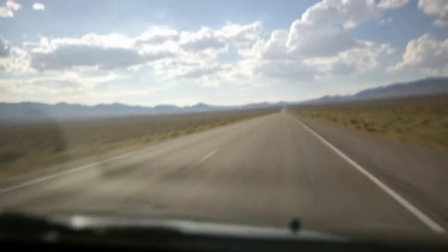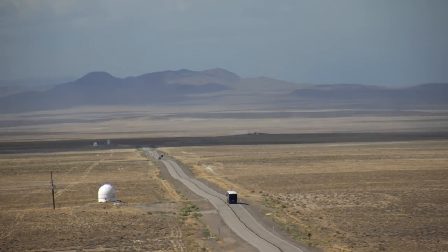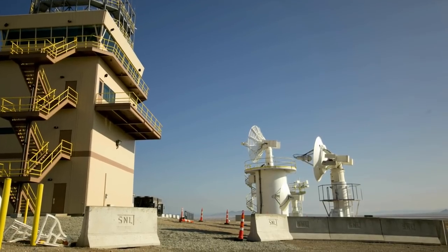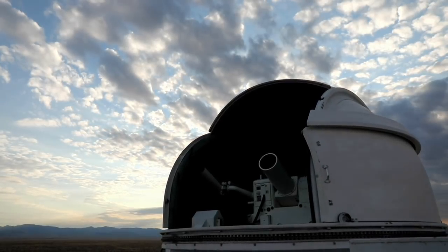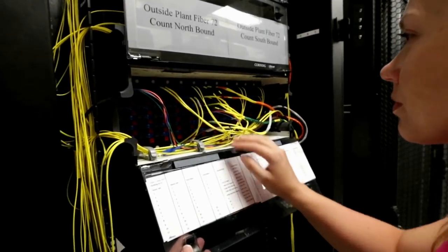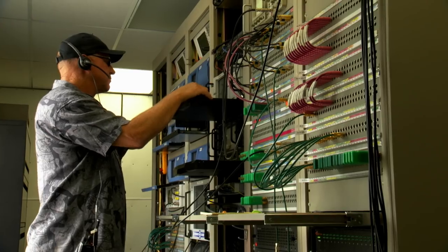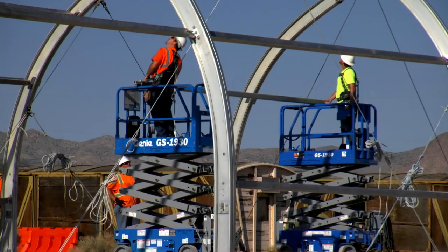Located 250 miles northwest of Las Vegas, the range covers about 280 square miles and includes radar systems, telemetry receive antennas, and 4 variants of optical tracking systems, all on 59 miles of new dedicated fiber optic cable to provide communication to and from remote instrumentation.